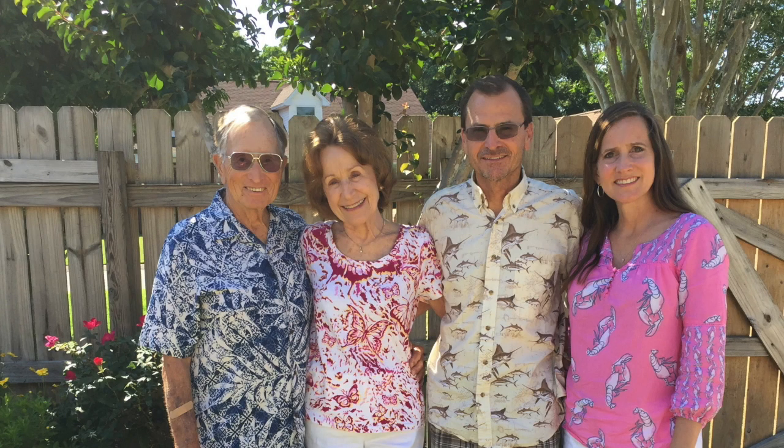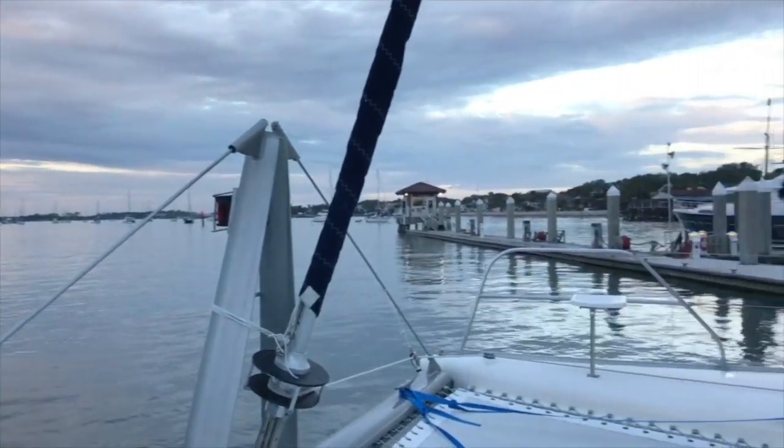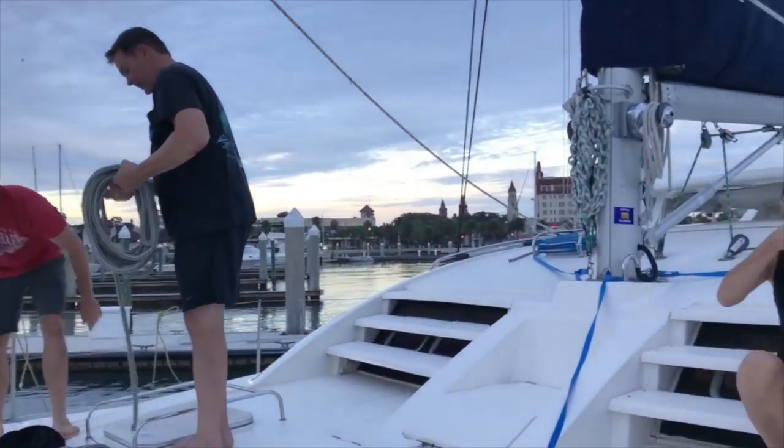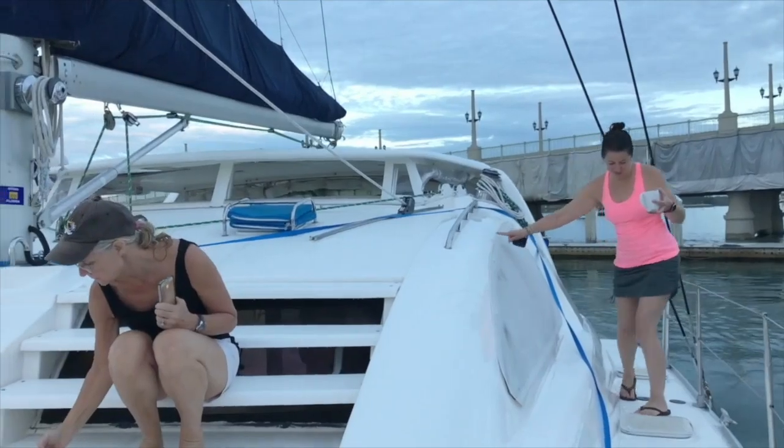After Megan and Mike left, I made a quick trip back to my hometown area of Northwest Florida to say hey to my parents and my sister. And now it was finally time to cast off the lines, slip back out into the Atlantic Ocean, and challenge Cape Hatteras.